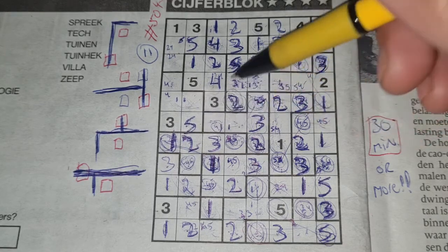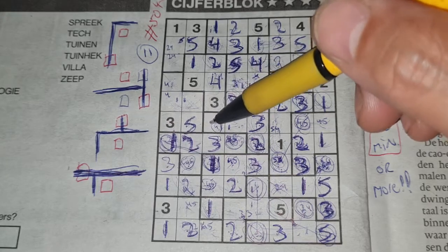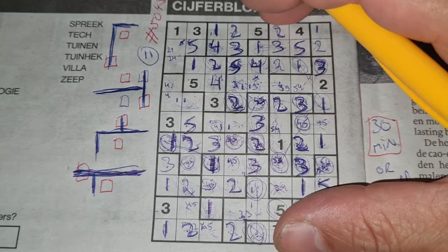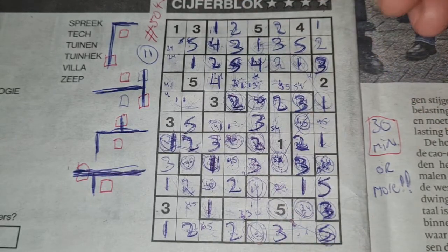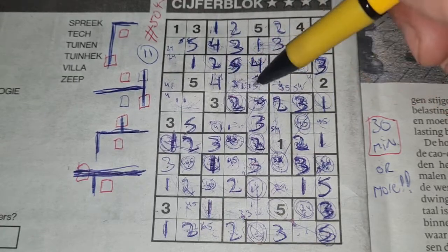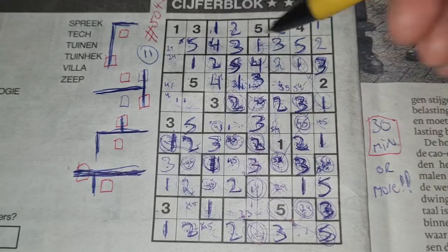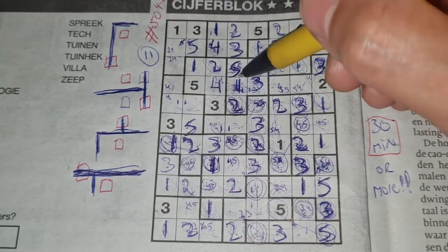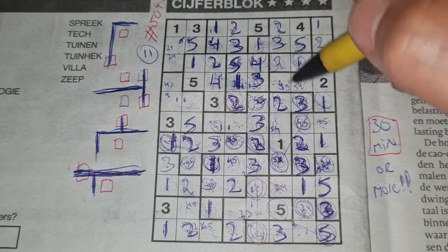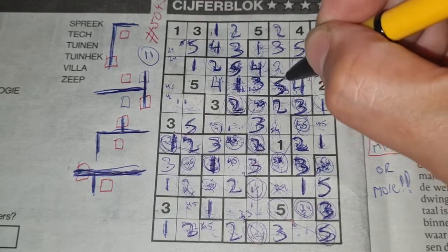We go up. 4, 5, and a 1. Here can be a 5. Overlooked 1 and a 3. We have a 3 there. No 3 there. 3 should be here, and a 1 goes there. Yeah, 4 and a 5. We have a 4 there. Overlooked also. No 4 there. 4 should be here. And a 5 goes there.